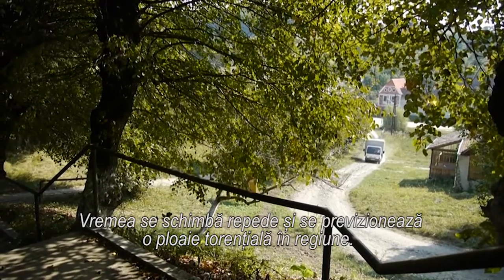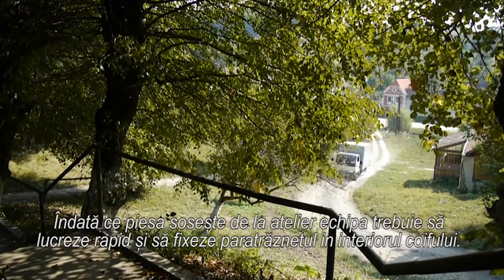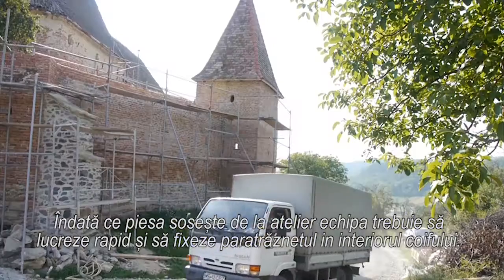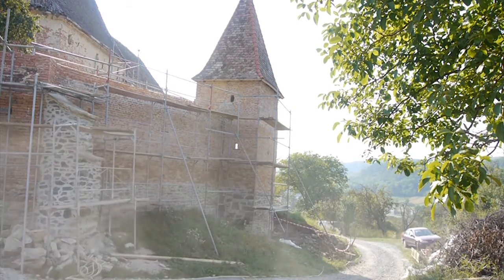The weather is changing fast and heavy rain is predicted in the area. As soon as the piece arrives from the workshop, the team must move fast and fix the lightning rod inside the finial.